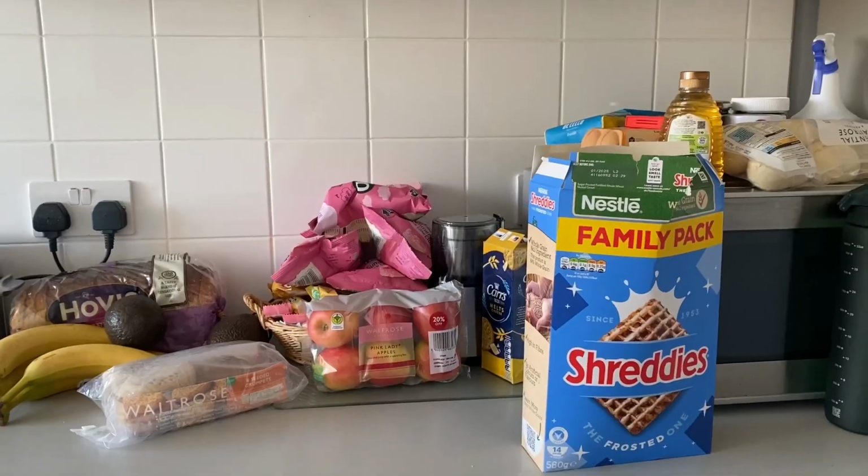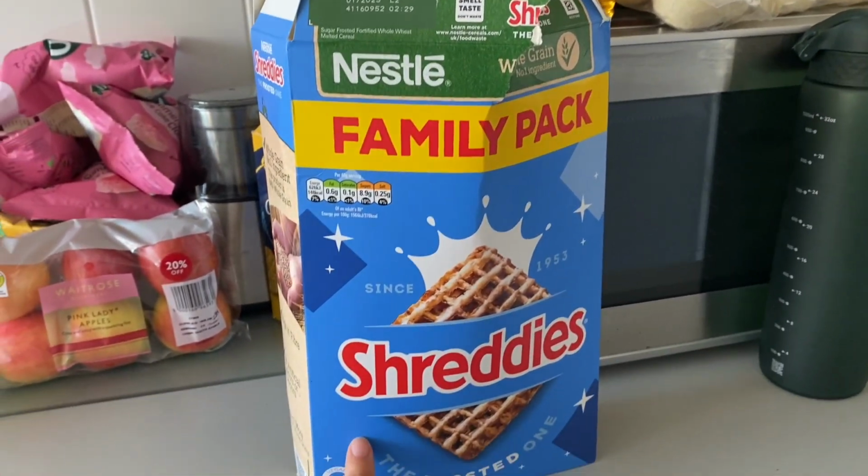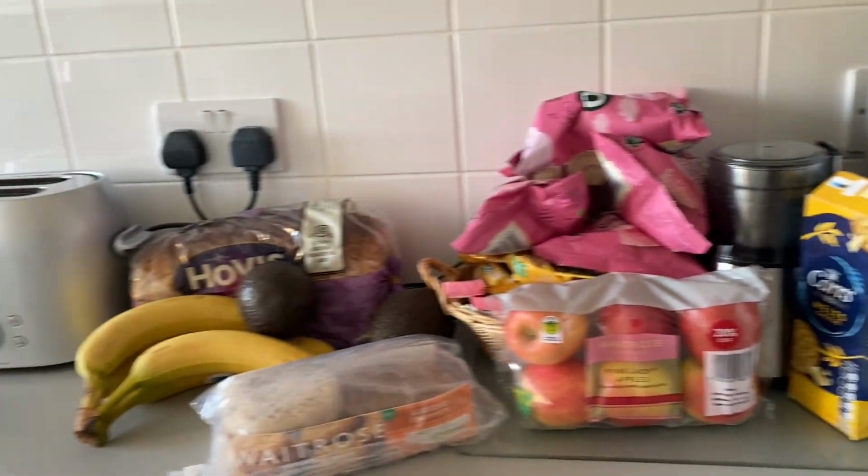So as I say, Danny's just gone on a quick run. I'm going to start breakfast, but before I do that, I will quickly show you the fridge. We've got frosted Shreddies, so that was Stan's choice of holiday cereal. But I'll start actually with the stuff out of the fridge.